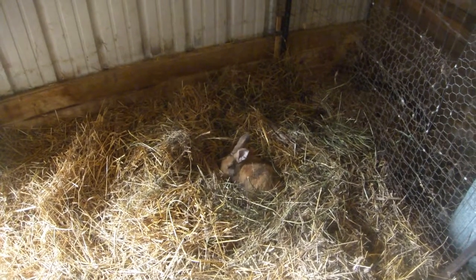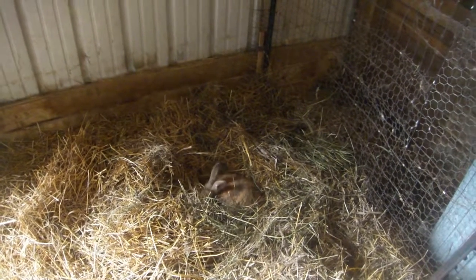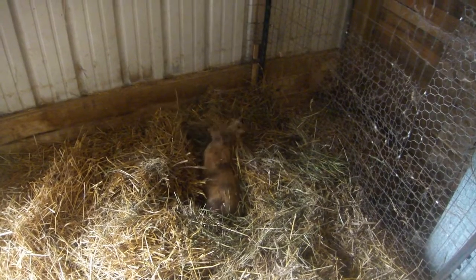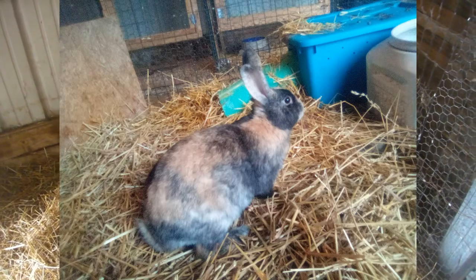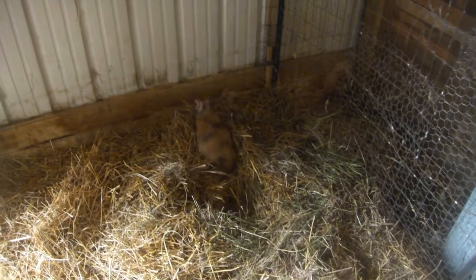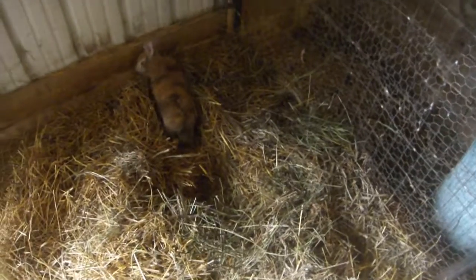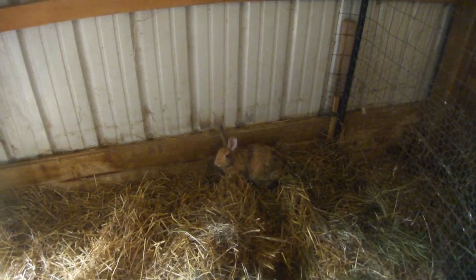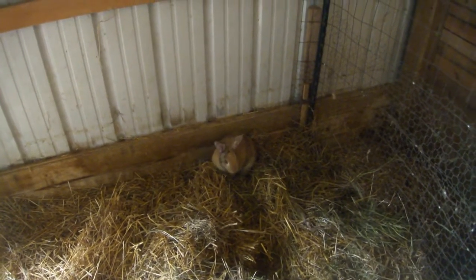It's possible she's preparing way ahead of time and she's not pregnant and she's just making a nest for babies that are going to come in a few months. But it's also possible she is pregnant and is going to have babies soon. Her mama, Selah, sometimes looked a little chunkier, but it wasn't very apparent in her pregnant belly. So it's possible that her daughter is the same way. But we'll just have to see. Hopefully she has babies. I'm so excited for her babies' coloring when they do come.